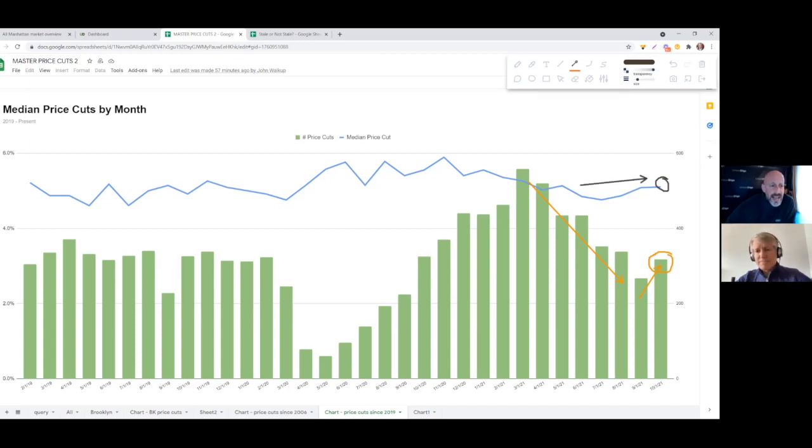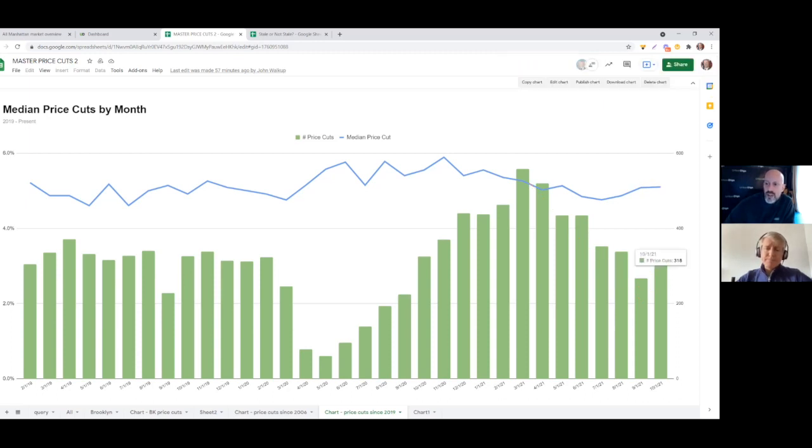Yeah, and that's exactly the key takeaway right now, that 5% is your median price cut. It doesn't look like it's anything big. It's certainly not near the 8% or 6% median that we hit at the worst part of it. That's crazy that we only went down 6% at the worst part of it. Yeah. But I would agree with you that the number of price cuts is rising. So that is something you should keep an eye on.